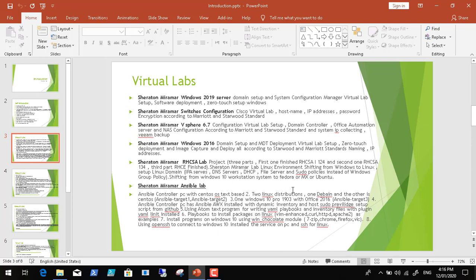For example, the first lab is configuring Microsoft System Configuration Manager. Then there is a lab about Cisco, how to configure routers and switches according to standards and policy. Then we work with the vSphere environment, how to create a vSphere environment with ESXi host and work with vCenter and all of this. Then there is the lab of Windows 10 deployment using the Microsoft Deployment Toolkit and Windows Deployment Services. And then there is the Linux lab.